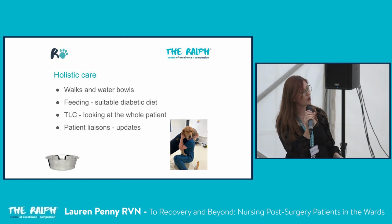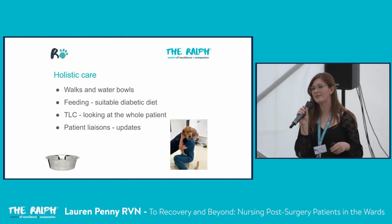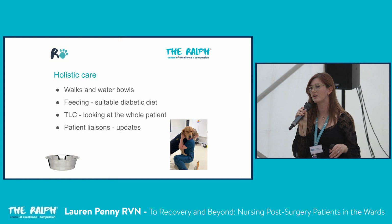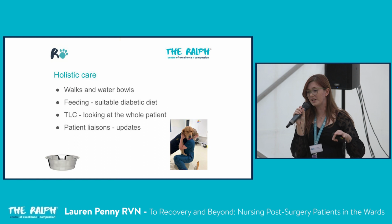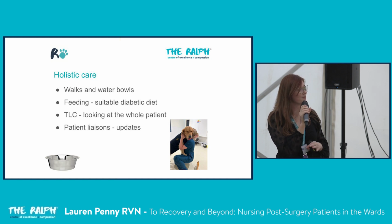So looking at him as a whole, like I said earlier about mentation as well, is he a little bit sad, does he need stimulation? So our TLC doesn't just include cuddling and warming up to them, it's taking them outside, maybe sitting out on the grass for a little bit, playing the radio, even sometimes playing a video and getting them to watch TV, and that has actually settled quite a few patients in the past, which is quite nice.